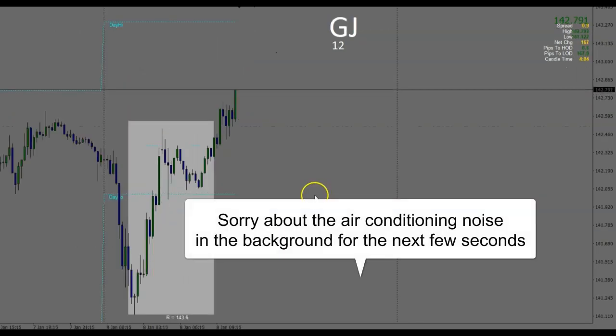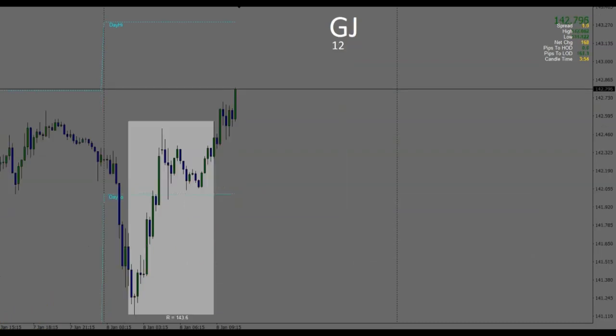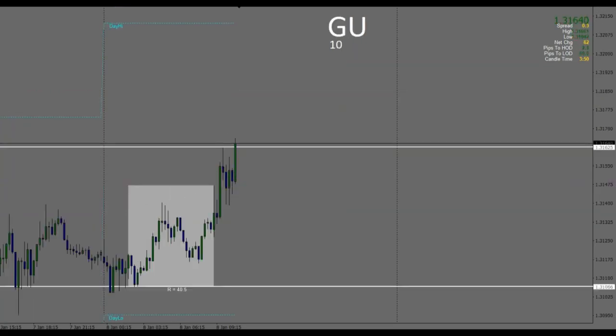Okay, back with a quick update. The pound Japanese yen, seen this taking profit as we've seen that big move on the pound as the pound's getting strong. You can see that on the GU too. So just quickly reassess where I am at the moment with these other trades.